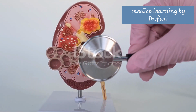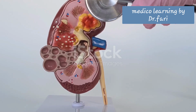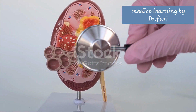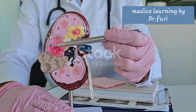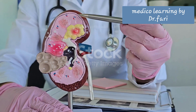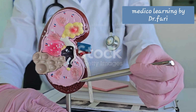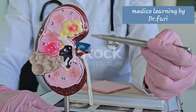Glomerulonephritis is just a fancy term for inflammation of the glomeruli, the tiny filtering units inside your kidneys. These glomeruli are like microscopic sieves, working tirelessly to keep your blood clean and your body in balance. These little guys act like your body's coffee filters, cleaning waste out of your blood. Imagine pouring coffee through a filter. Only the good stuff passes through, while the unwanted bits get left behind. That's exactly what your glomeruli do for your bloodstream.